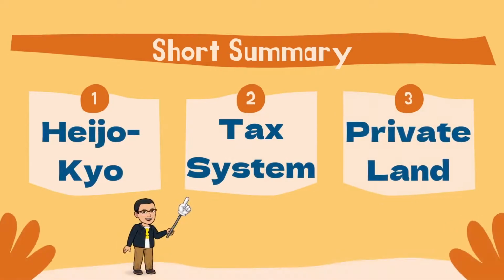Short summary. First, Heijo, the new capital for the Ritsuryo system, was built in Nara. Second, the imperial court established a system of taxation, but it was a heavy burden on the people. Third, when private ownership of the land was allowed, the nobility grew in power. The emperor-centered Ritsuryo system began to collapse.